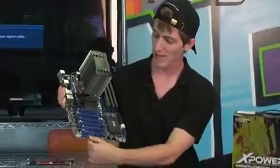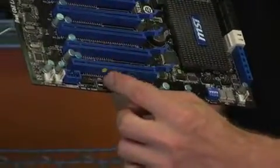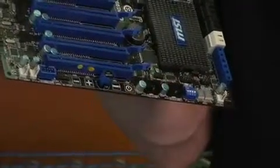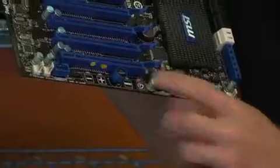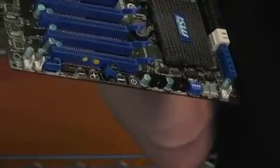Okay, it's going to be that simple. Touch-sensitive buttons. I haven't seen this on anything but a premium MSI board. You can actually adjust the base clock with the plus and minus buttons right here. You can turn the board on and reset it with just touch-sensitive buttons, so there's no tactile feedback whatsoever. It's a gimmick, yeah, but it is really freaking cool.